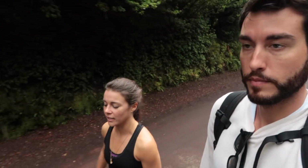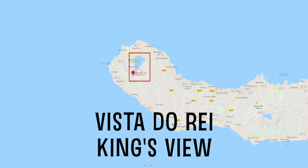Next, we are going to one of the viewpoints, Vista do Rei. It's called King's View. That's what it's actually called. So hopefully the weather holds up and we will be able to see that from King's View.